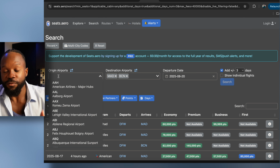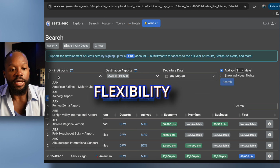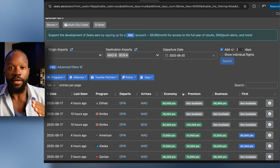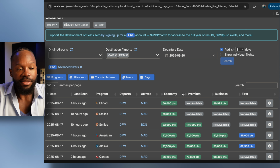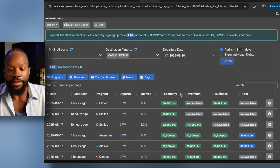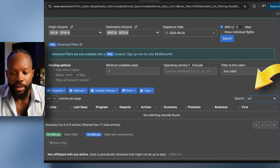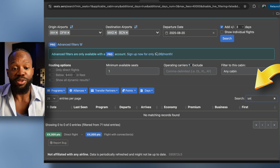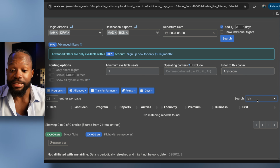I would say my number one rule for trying to book this whole thing is flexibility. Why? Because sometimes there are better redemptions from, for example, if you live in Houston but the better redemption is in Dallas, you might just have to do a quick drive. We're only seeing DFW right now. Let's look for IAH. Look at that, to get to Madrid or Barcelona there are no flights from Houston. You see what we're talking about, flexibility?